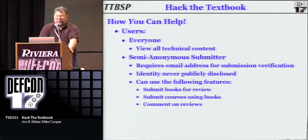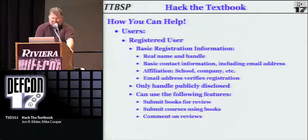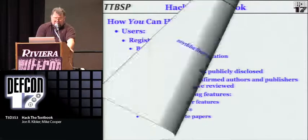You can register providing some basic information such as your name and an email address, and in that case only the handle that you provide will be publicly disclosed, and you can submit books for review. You can comment on reviews, and you can assign books to courses, saying, I'm using this book at this course at this school.